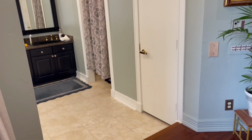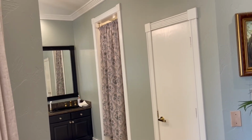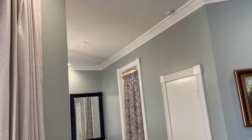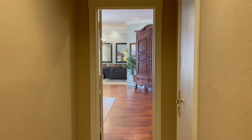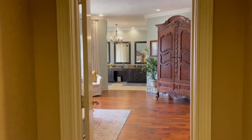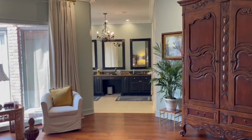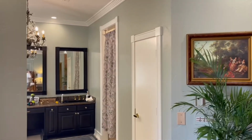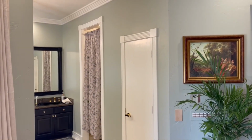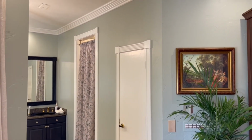I decided to hang a curtain to offer more privacy in the shower because we don't have a door that closes off the bathroom from the master. And when you walk down this hallway, you have a direct view straight into the bathroom. So it just felt like curtains in that doorway would be a good idea, just to provide a little bit of, you know, privacy for the occasion where someone's in the shower and the bedroom door is not closed.